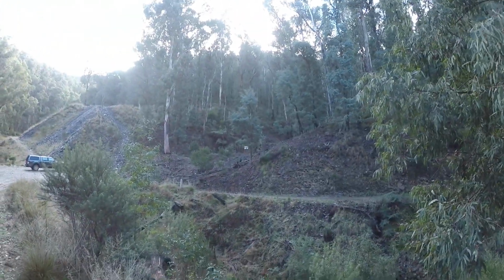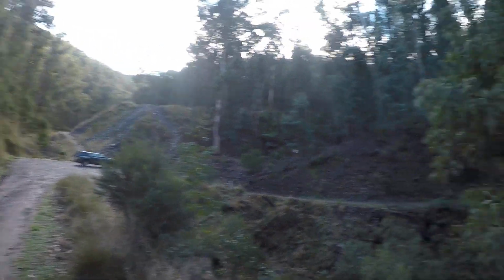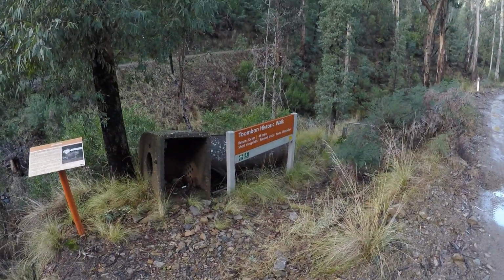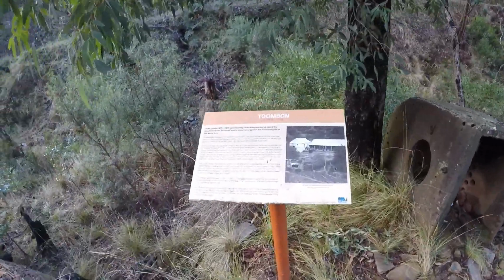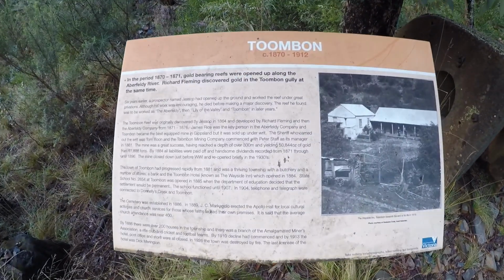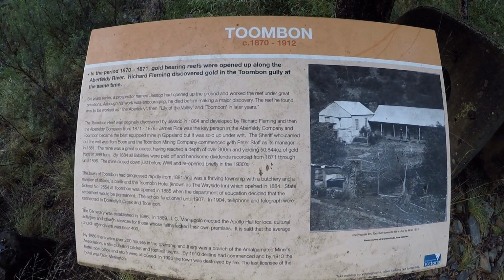That's where we've just come from, up there and up there, and now we're here, the old Toombon historic walk. Here's this for you, push pause and hopefully you can read that, and we'll head down.